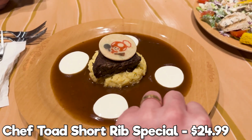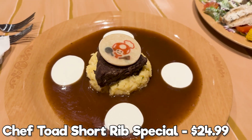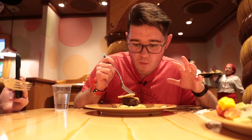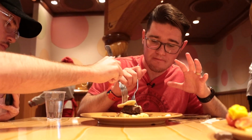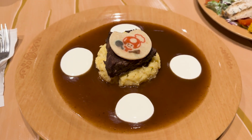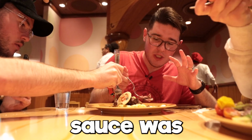Now the main menu, starting with Chef Toad Short Rib Special, which is the most expensive so far at $24.99. Braised short rib, creamy goat cheese polenta, and red wine reduction. And oh my sweet babies, the presentation looks great! And the little cute Chef Toad cracker. It pulled apart wonderfully, and adding the sauce was a true win.